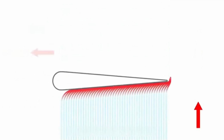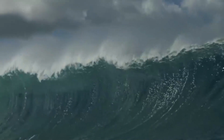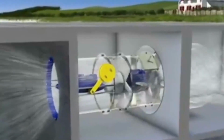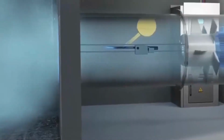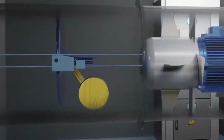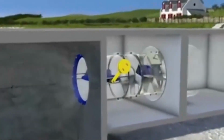Waves can also vary in size depending on weather and other factors. This affects the stability of the power generation. For this reason, a control valve is installed at the airflow point, so that the speed of airflow can be adjusted to ensure the stability of the generator. No matter how big or small the waves are, it is possible to generate electricity.